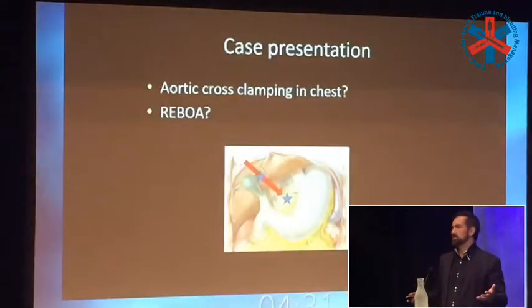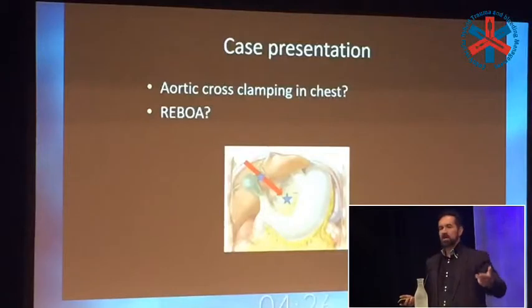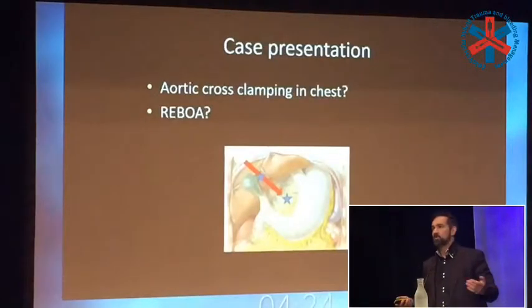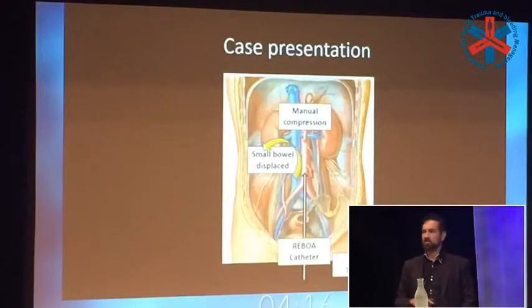So I had 2 choices available to me. Either I could open up the patient's chest and cross-clamp the aorta, or I could put in a REBOA. And it just so happened that I had a sample of a rescue balloon sitting with me in the theater, a 7 French Tokai balloon. And so I decided to use that.